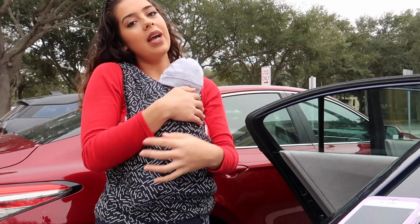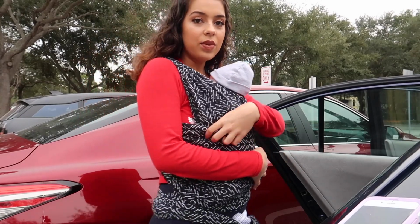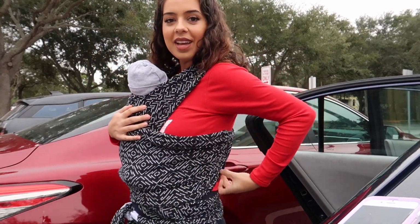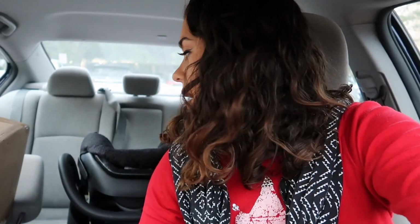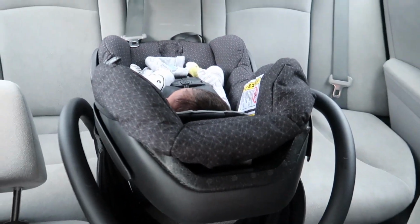Yeah, I love this because it'll keep him really warm and it'll keep me hands free. Okay, perfect. Two hours later. All right, so we just got done with his hearing screening and he passed. So now we're gonna head home and start the DIYs. Oh, little buddy.